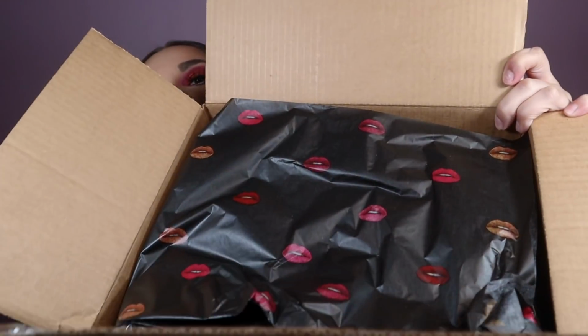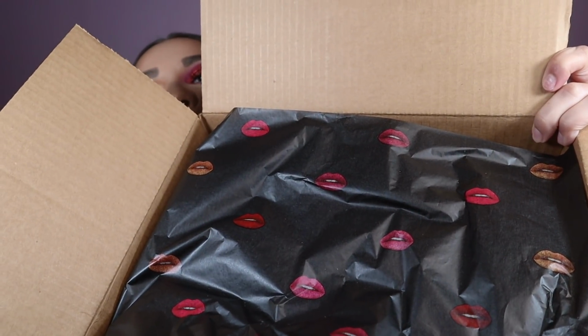Okay. I love how it had the little tissue paper with her lips on it. I think that is so freaking cute. I'm really confused because it says $37.98 for a large beauty cosmetic bag, but I know for a fact this was like $70 or $90, one of those. Let me look at my emails. Let's see how much this was. Yeah, this was $90, so I don't know why it says $35.